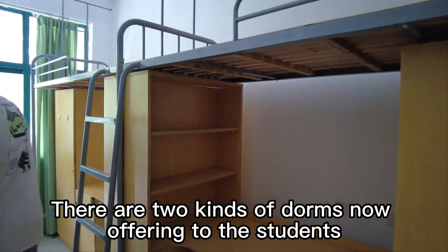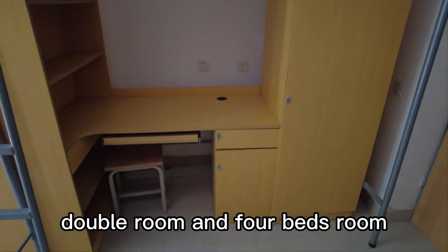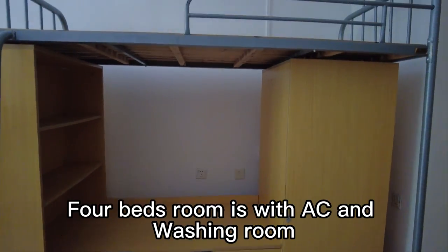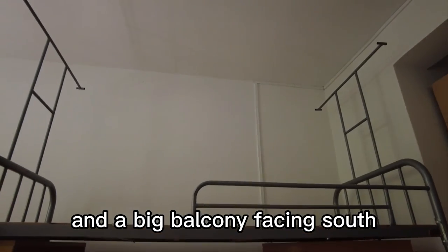There are 2 kinds of rooms now offered to the students, double room and 4 bedroom. 4 bedroom is with AC and washing room and a big balcony facing south.